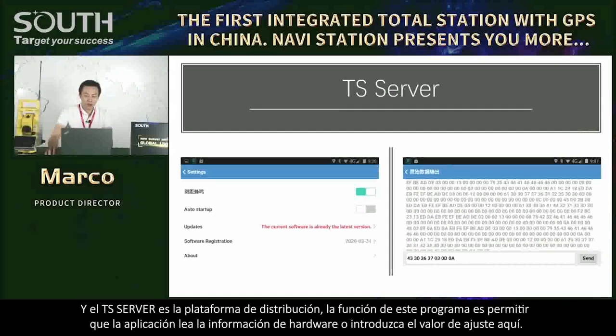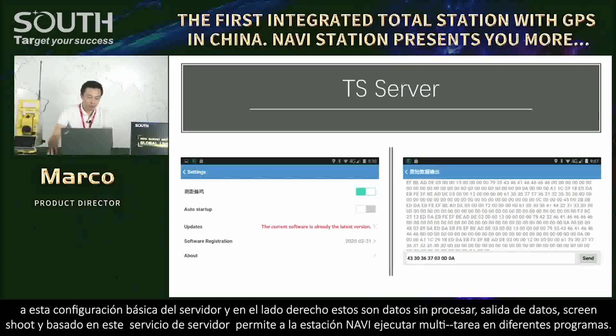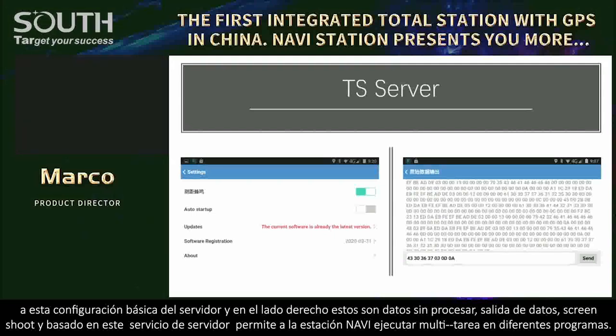And the TS Server is the distribution platform. The function of this program is to allow the application to read the hardware info or input the setting values here. As we can see on the left picture, all the settings, whatever we run on Survey Star, Mapping Star, or the RTP program, all the individual programs, the settings are actually connected to this basic server settings. And on the right side, this is a raw data output screenshot.